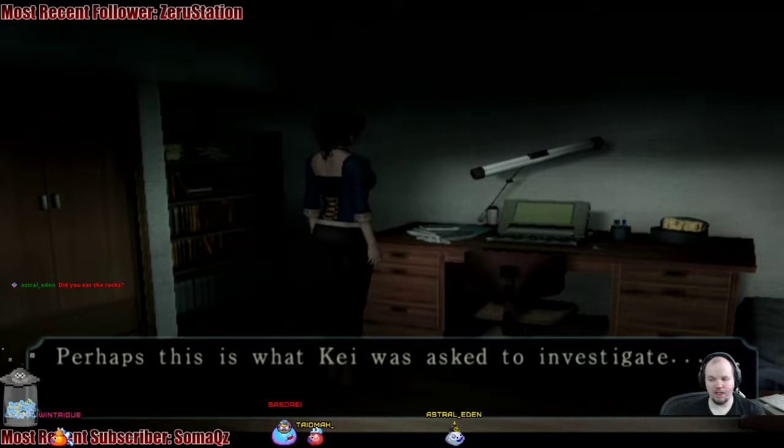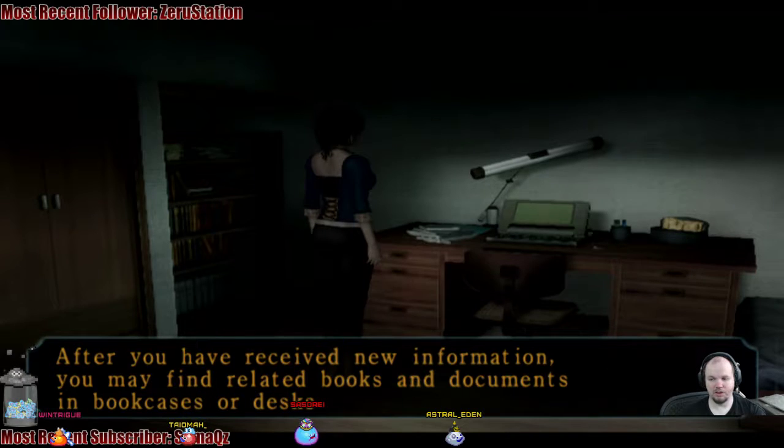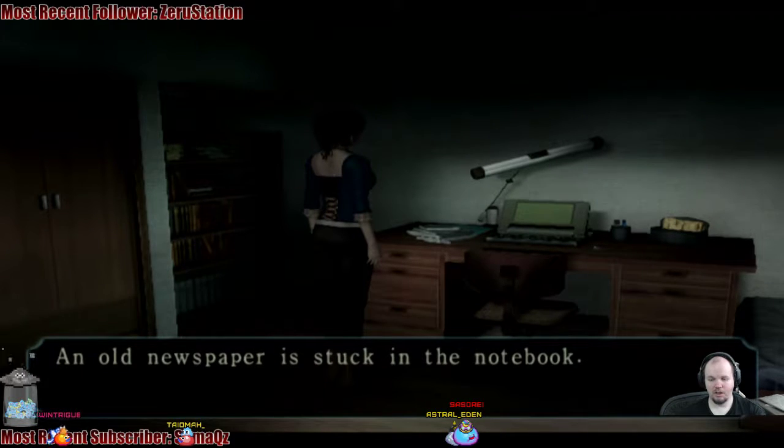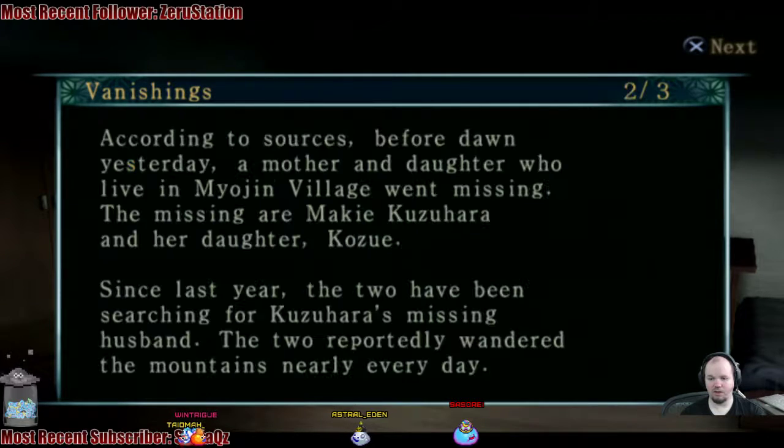Perhaps this is what Kay was asked to investigate. You had a well-organized notebook on urban legends added to your file. After you've received new information, you may find related books and documents in your bookcases or desks. An old newspaper is stuck to the notebook. Series of vanishings across the region.